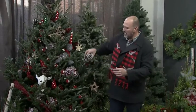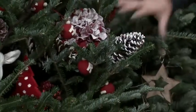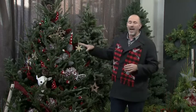Yes. So lots of wood, lots of elements like pine cones, and I love pine cones on a stick. It's such an easy thing to decorate with because literally you just stick it in and you're done. And you're done. So simple. Hey, done. I also love adding stuffed animals.